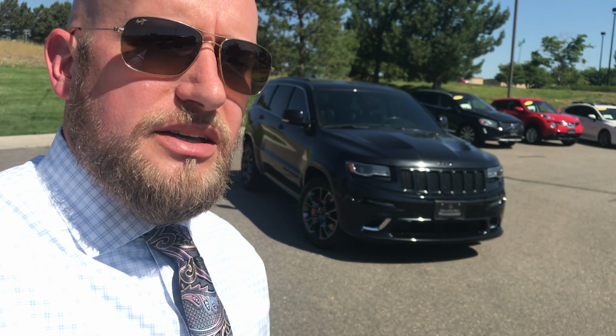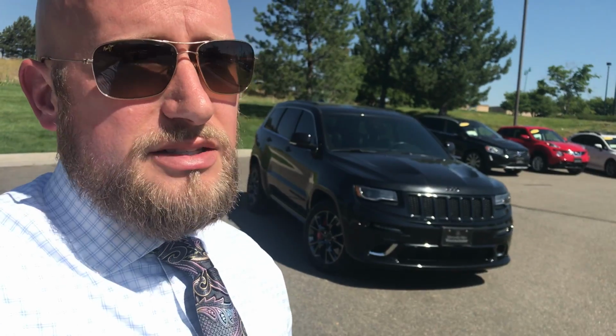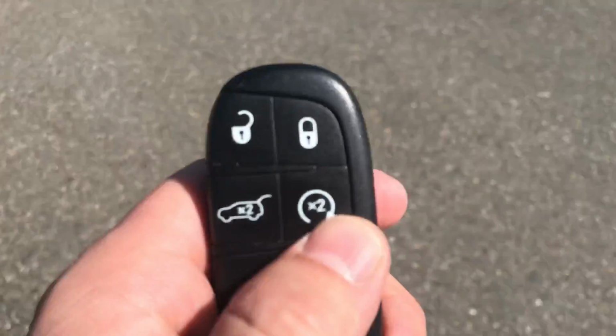2014 Grand Cherokee SRT8. Very cool car, and I definitely want to point out some of the nice things this has. Let's go ahead and start with the remote start.